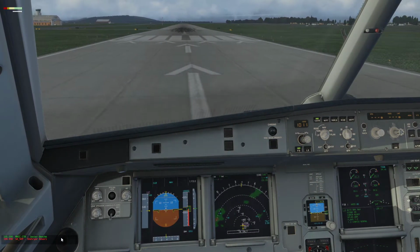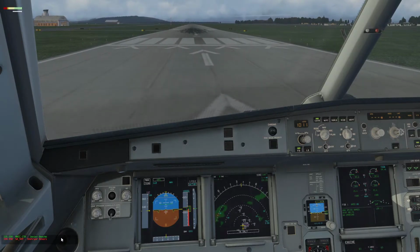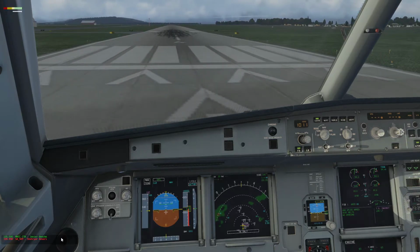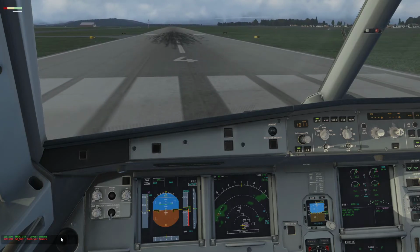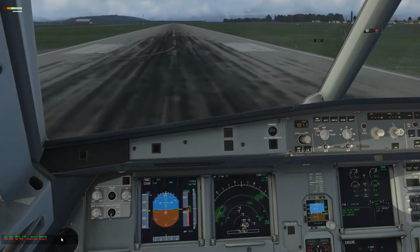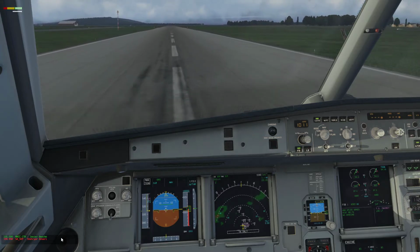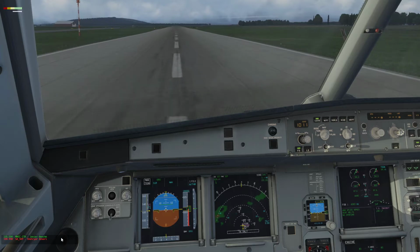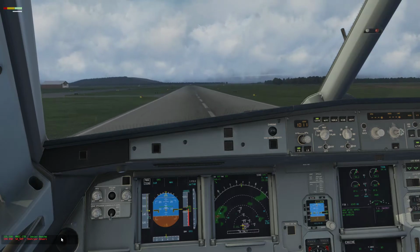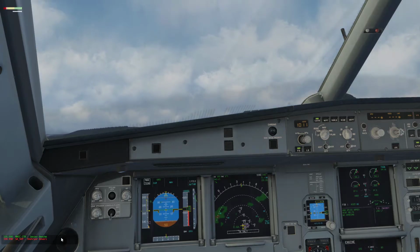Alright, stick is going to be partially forward, and Manitoga SRS, auto throttle armed, check thrust. Thrust set. Stick to neutral, 100 knots. V1, rotate. Positive rate, gear up.